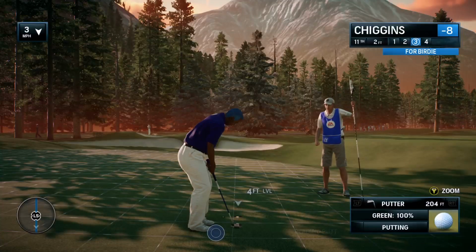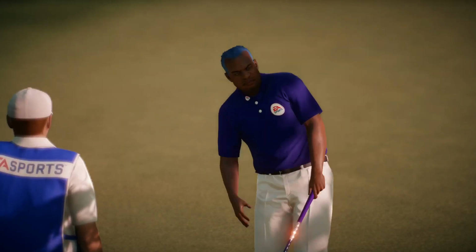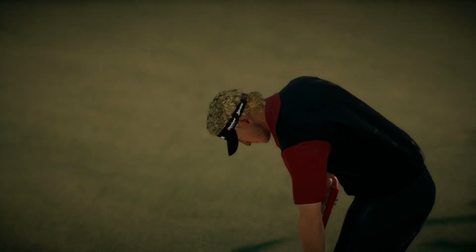Just a couple of feet. Continues to amaze. Yet another birdie. And what a day it's been. Just a little tap in here. Did the job right there.